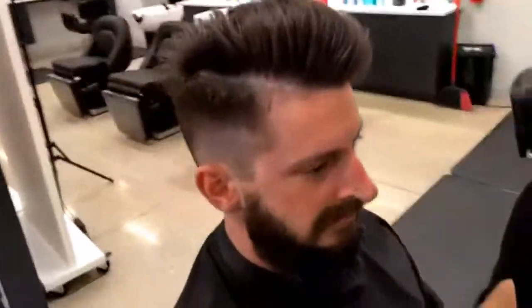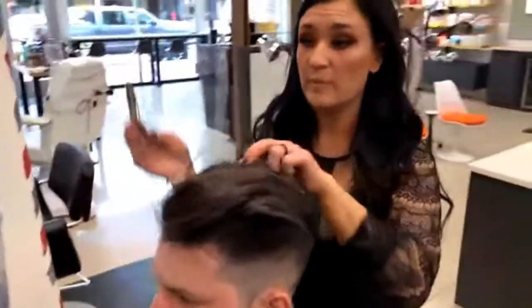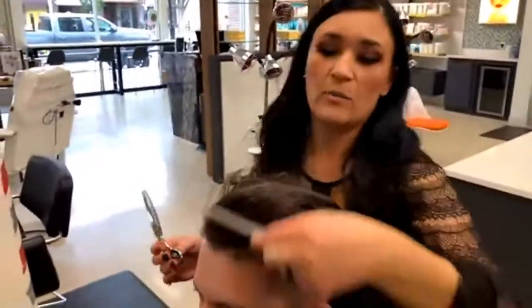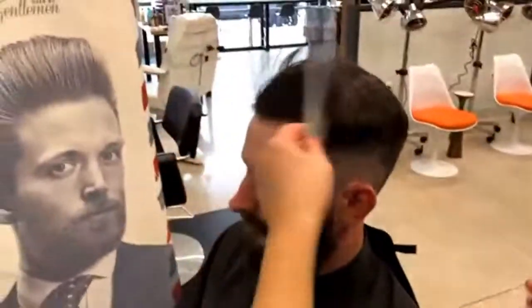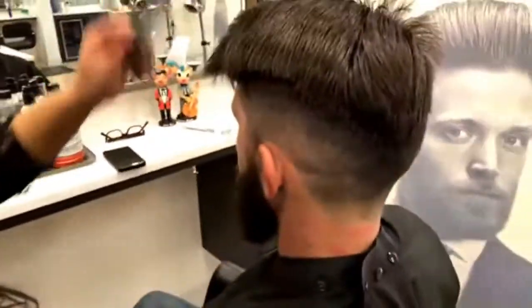Feeling pretty good. So now that it's all dry, kind of looking a little bit crazy, that's actually exactly where I need it to be. I am going to take my blending shears, and I'll come over to this side. I'm going to comb down the hair, and now I can really use these blending shears to make sure that I'm blending and also condensing some of the ends.